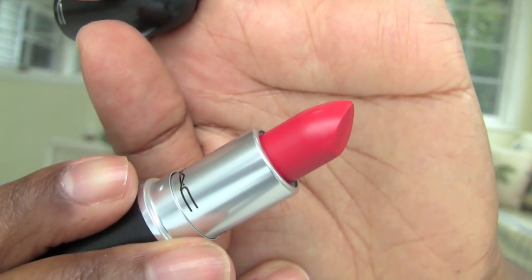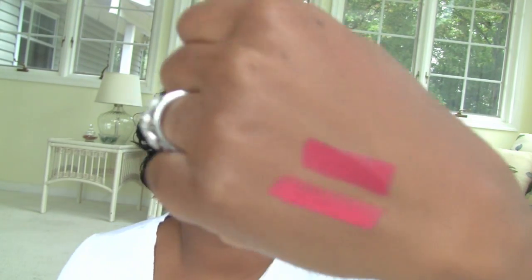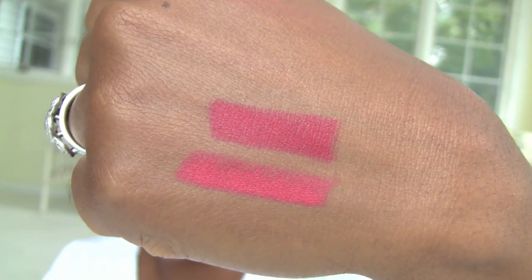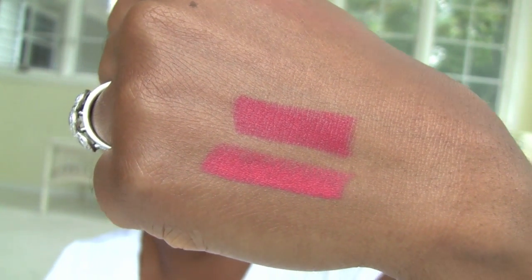Let me just show you right there, and then I'll swatch it. Again, it's called Damn Glamorous, and these are matte lipsticks. And that's it on top. This looks so beautiful. It's definitely more of a red than that La Vie en Rouge on the bottom. So that's Damn Glamorous. Oh, pretty, pretty, pretty.